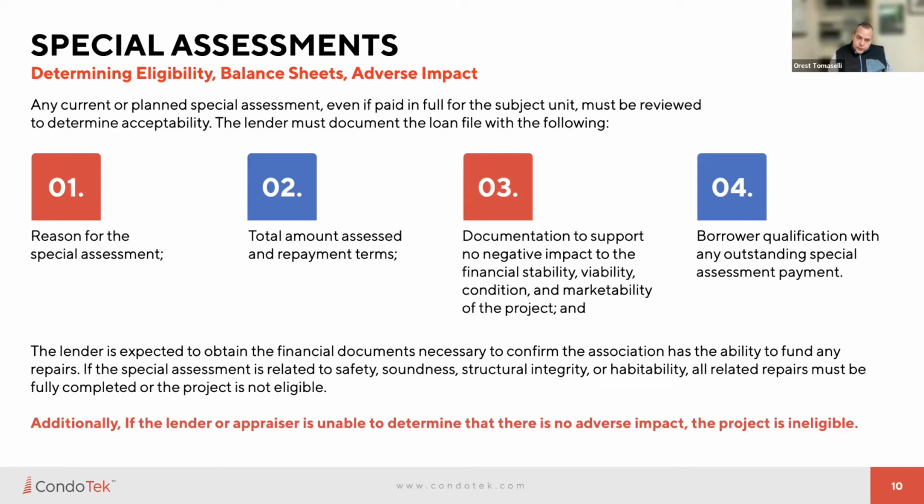And what they're trying to figure out is how much money these developments actually have and what the financial impact of these special assessments is going to be for the homeowner. So I'm going to give you the reason why this is so important. When you qualify somebody for a mortgage in a condominium development, you qualify them based upon their maintenance payments and their mortgage payments added together, right? Along with their insurance and monthly insurance costs and taxes.